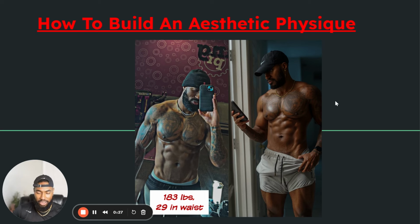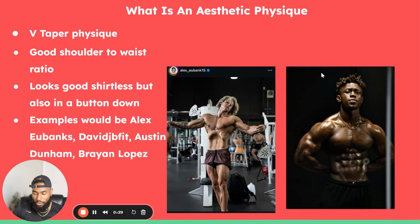Okay. Without further ado, let's get right into it. So what is an aesthetic physique? V-taper physique, good shoulder to waist ratio. That's usually what makes a dude aesthetic, the shoulder to waist ratio. You look good shirtless, but also in a button down shirt. And like I said, the V-taper is hitting.